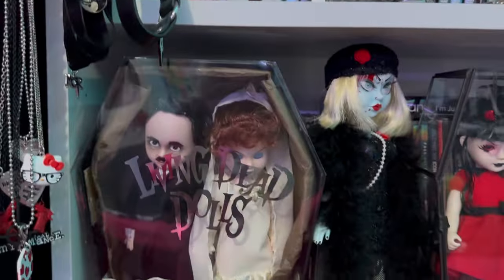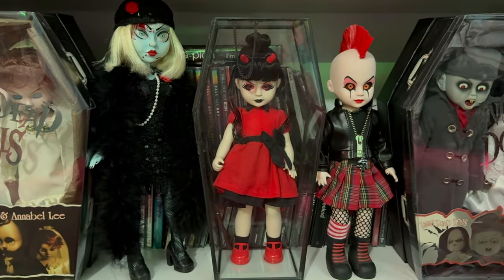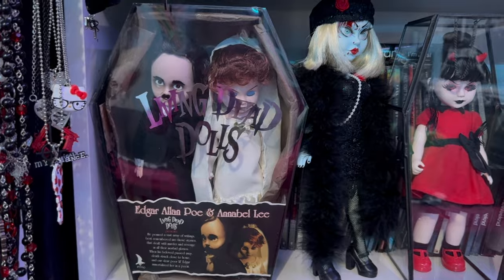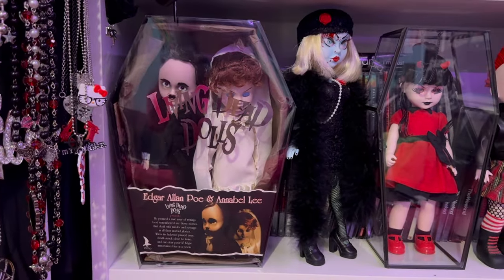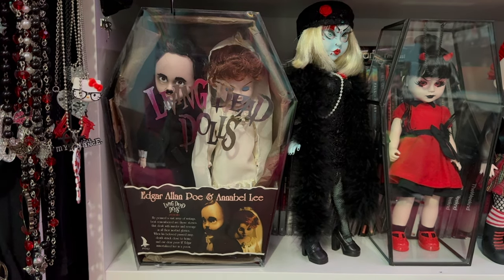And then on this shelf, all of my CDs are behind these dolls, so you can see some of them poking out. I was supposed to have another shelf made specifically for my dolls, but then things happened, so I'm going to have to ask another person to see if they can do it for me. But here we have Edgar Allan Poe and Annabelle Lee.